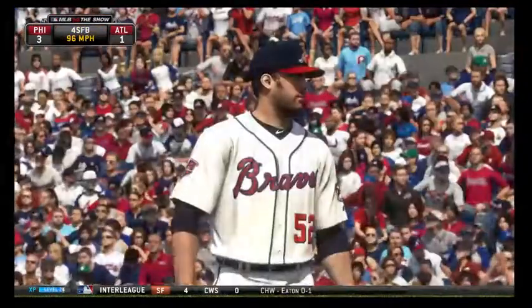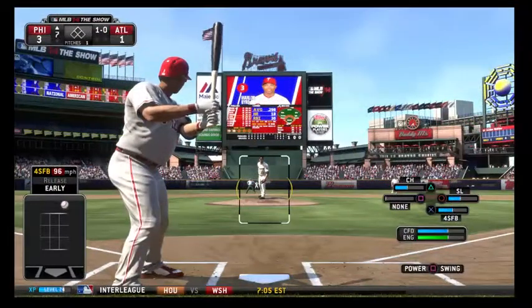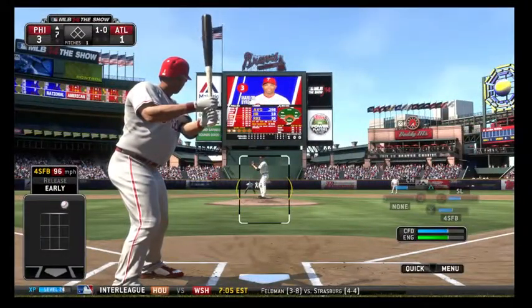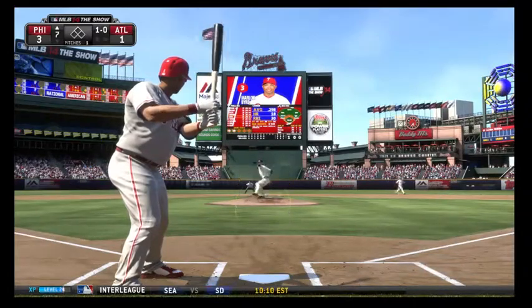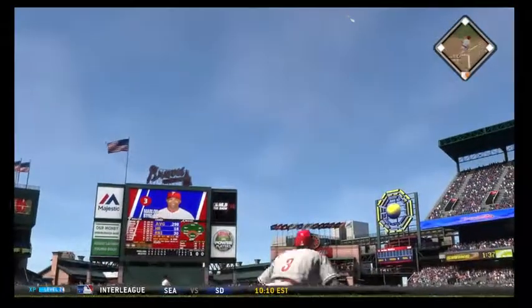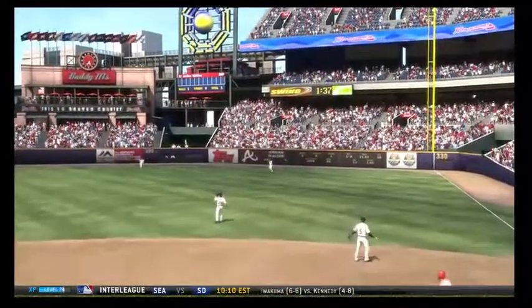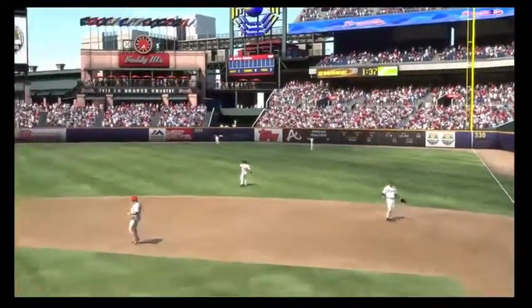Marlon Byrd is in to start things off as he looks at a ball to start the inning. 1-0. Here's the 1-0. Here's a ball hit pretty well and carrying to deep right. Over for this one is Upton as he puts it away for the first out.